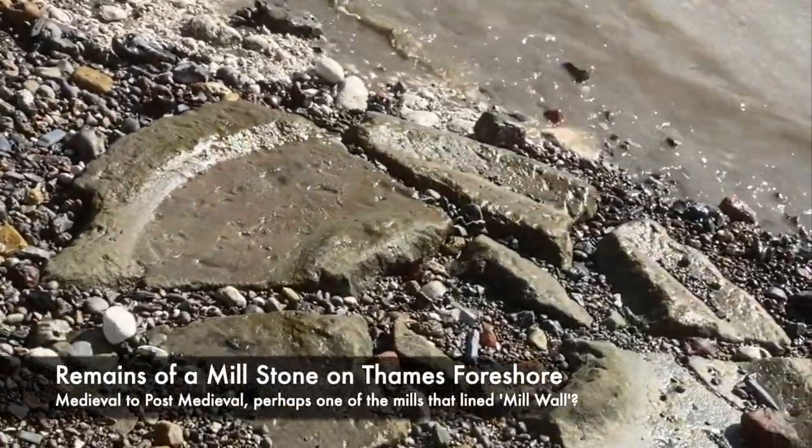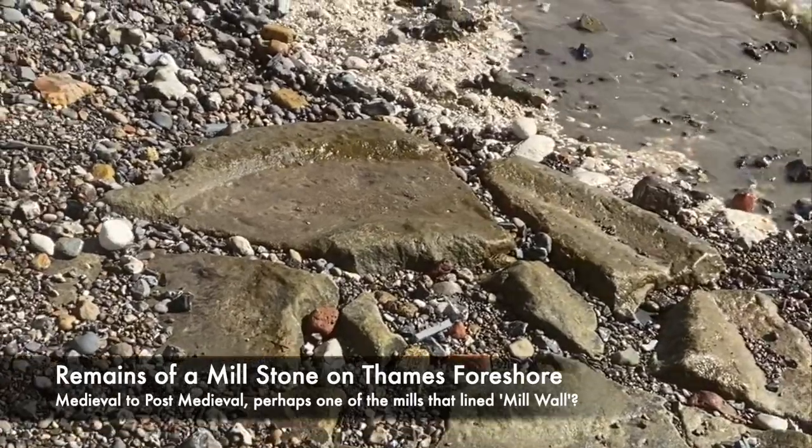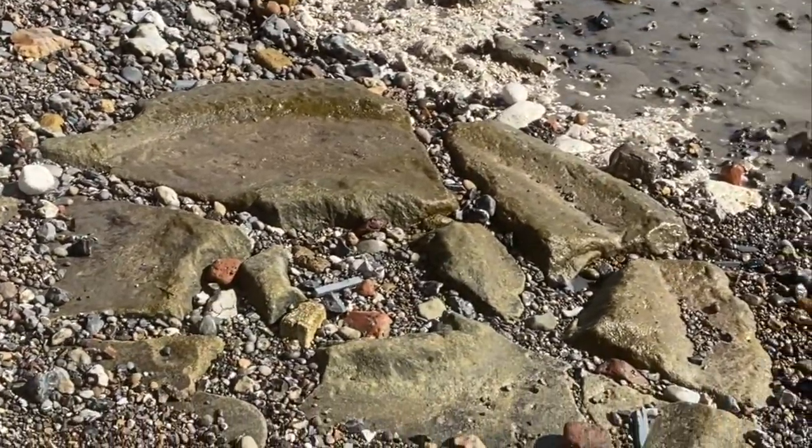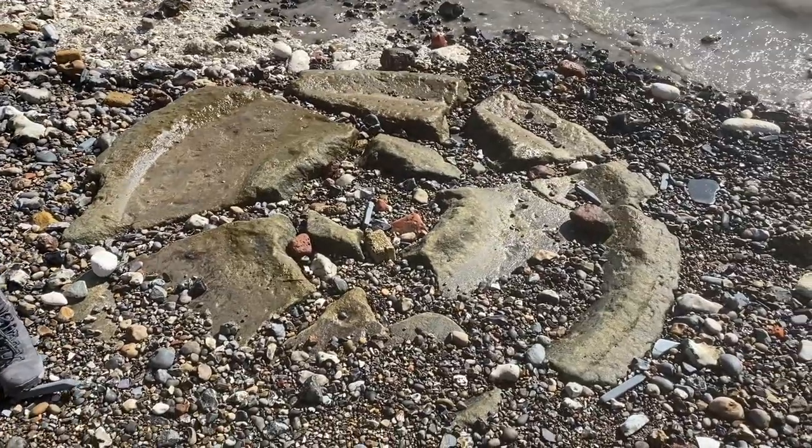And then here, last thing I wanted to show you is this millstone. Now this apparently is a Tudor millstone. It's a Henry VIII millstone. So Steve says, I haven't found much more info out about that, but if I do, I'll do a little video on it because it's a great thing.